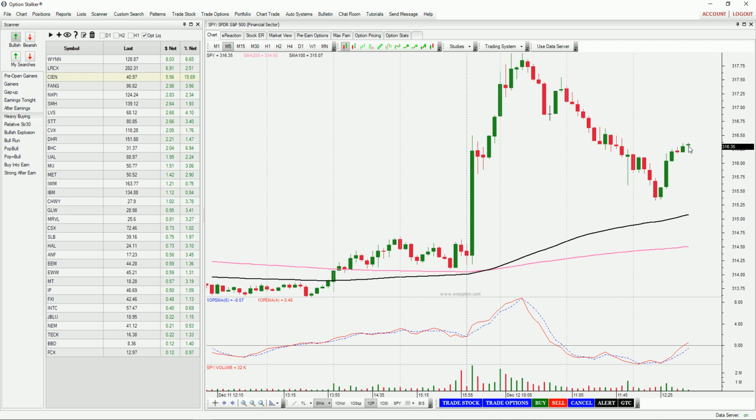The other thing that would get me excited toward the afternoon session is if the market retraces, 10P drops back down, we get another deep trough and a crossover above, and we make a higher low. So we find support above that 315.50 level. Then I would buy also, looking for a later afternoon rally.